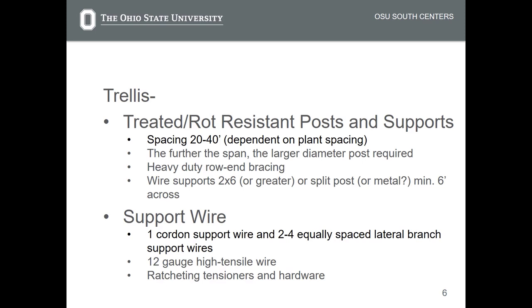So just here's a list of things that one might need for a good trellis system. A treated or rot resistant post. So we used a treated pine post with cross supports that is also treated, but you can use some naturally resistant posts like locust or cedar if you had access to that on your own farm.